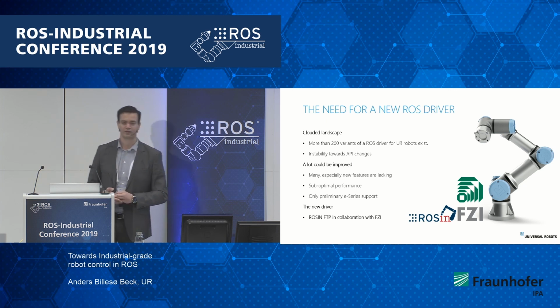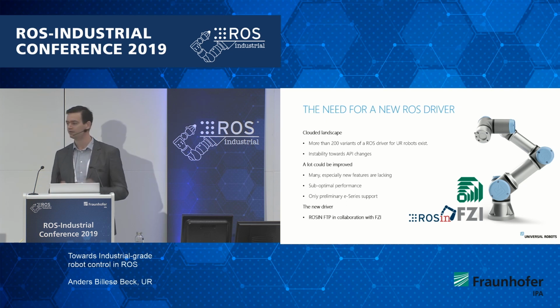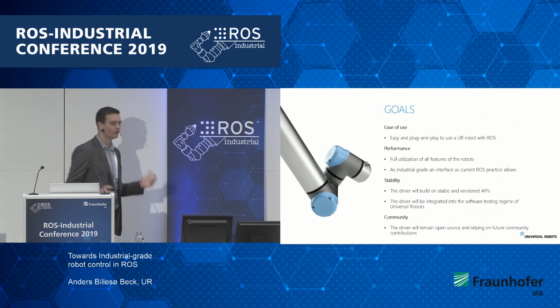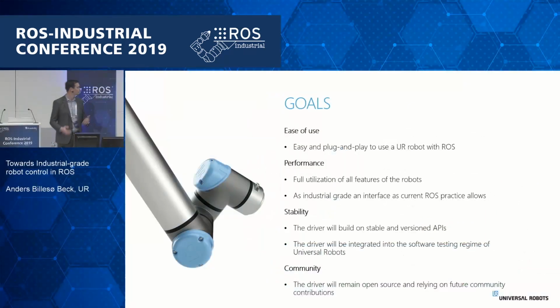So we were happy that last year we got a grant from ROS-Industrial, so we started a project together with FZI to do this. In general, our goal was to make a driver that was easy to use, so you can really do plug and play control with a UR robot for any research task you want to do. In the end, that's what our robots are all about. We want to make sure that you can focus on doing the stuff that you do and not spend all your time on getting the hardware to work. We want to make sure that we can fully utilize all the features that we have on the robot.